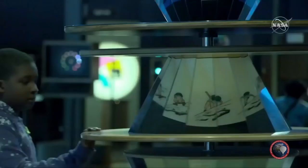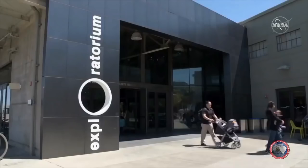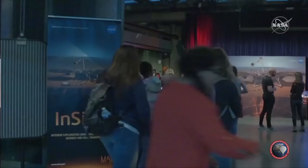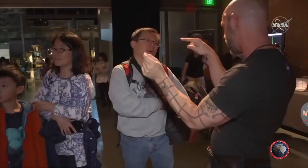So we're here in San Francisco at the Exploratorium, and this is part of InSight's Roadshow. Since it's the first interplanetary mission we've ever launched from California, we're doing a lot of public engagement activities along California. We're just talking to the public about InSight and getting them excited, sharing information that they probably wouldn't get just from a website.